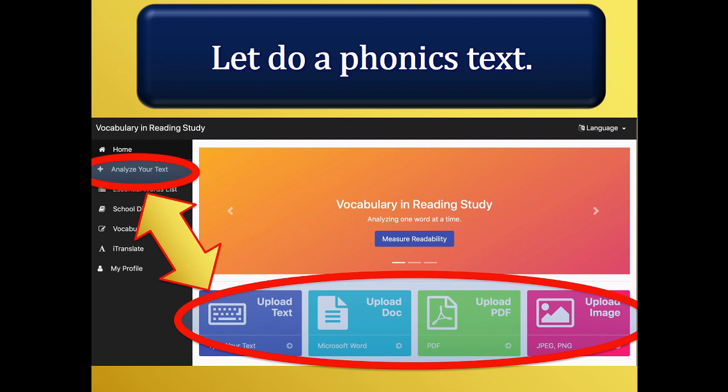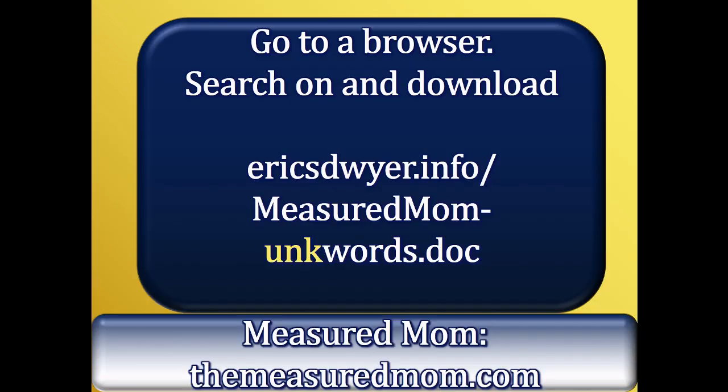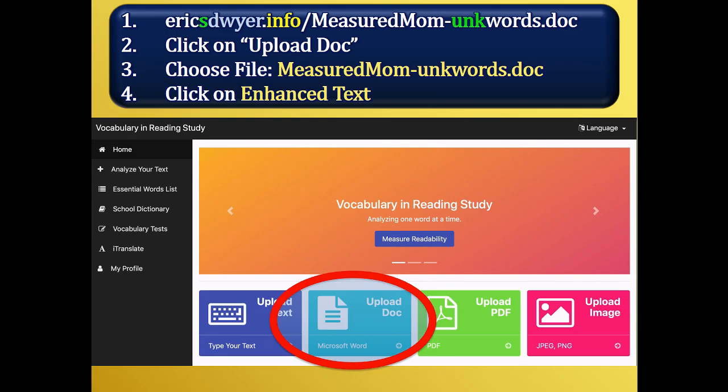If we go to the kindergarten level, we can click on Upload Doc. In this case, the Upload Doc comes from a phonics text developed by a woman who has a website called Measured Mom. Measured Mom is all about phonics. Now, I hate phonics, so I'm happy to show you why. Here's what's going on. In this case, we're looking at UNK words. Why are we looking at UNK words? Because they go UNK. Now, with that said, you can download this document.